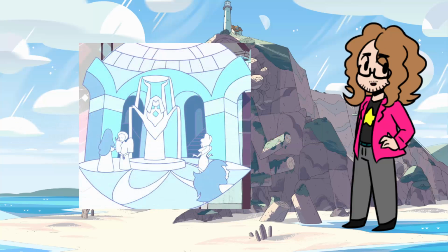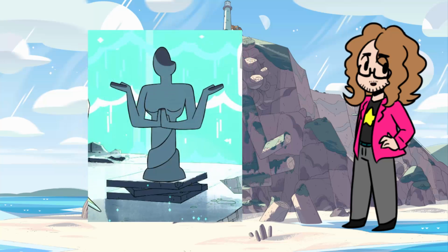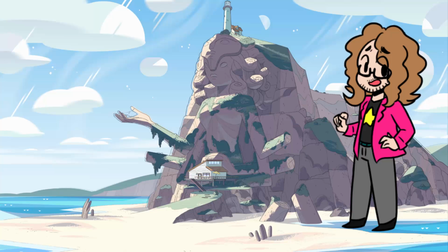I had just assumed that this broken and eroded statue had been likewise written out of the continuity altogether. We were never going to see them again, after all, so it honestly didn't really matter. And then a pretty recent episode, Buddy's Book, rolled around, and we did see this statue again.